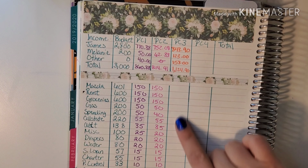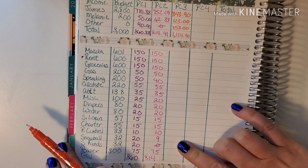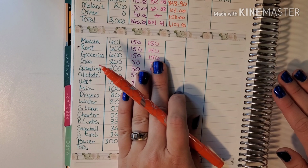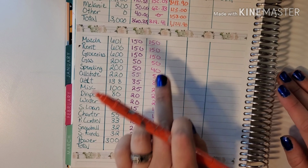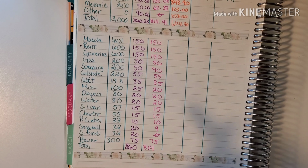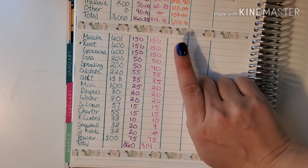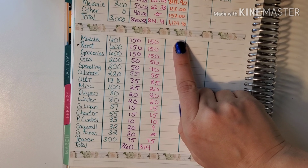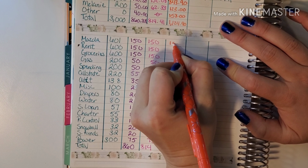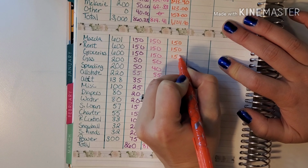Now we're going to fill in our numbers for each of our bills and expenses. As most of y'all probably know, we pull out bills and expenses in cash, and when it's time for those bills to be paid, we deposit that money back into the account. The first three we have here are the Mazda, the rent, and groceries, and we put $150 into each of those every week right now.